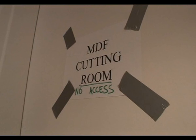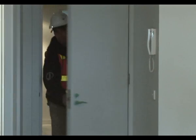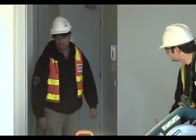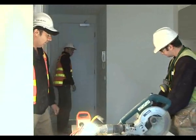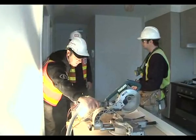The site has designated one room for the cutting of medium density fibreboard, or MDF, which presents a significant risk because of the presence of both wood dusts and formaldehyde resins. Formaldehyde is a recognised human carcinogen or cancer-causing substance.